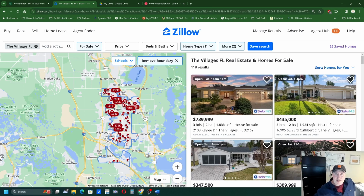There's a ton of open houses going on. I mean, to be honest with you, somebody could rent a bus and probably take 100 people around all day long to all these open houses. It's insanity. It's crazy how many are in this area. So go take a look, see what you like.